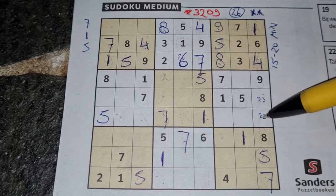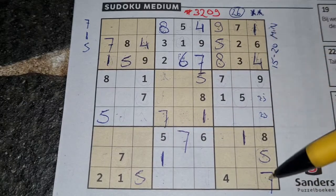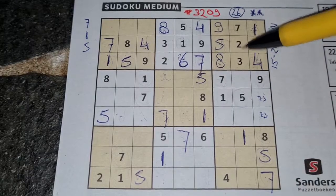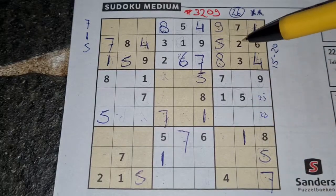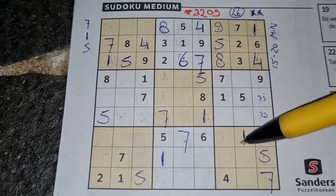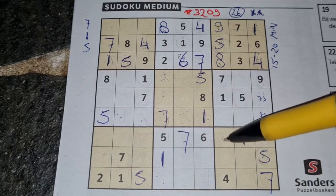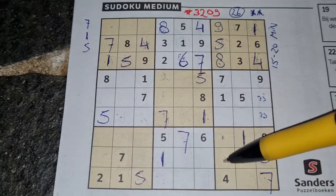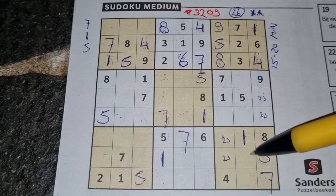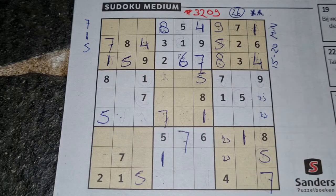We have a 2 and a 3 in the last column. We have a 2 and a 3 in the column next here. So in that column, the only 2 places for the 2 and the 3 should be in those 2 boxes as a pair. 2 and a 3. So what are the other numbers in this big square?